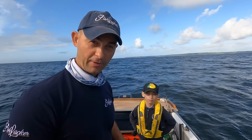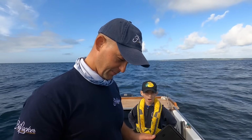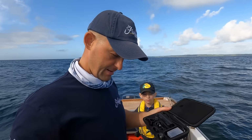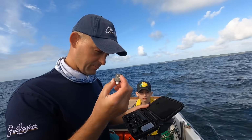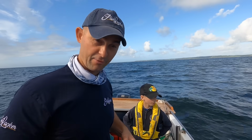There's a couple of guys that are knocking out some amazing footage with these, so I thought I'm gonna have to step up my game and give it a crack. The beauty about these is it comes in like a little box like this, and it has one of these where I can take the SD card straight out of that and plug it into my phone, so I can check the footage here and now.